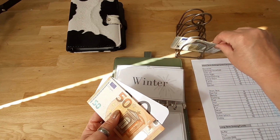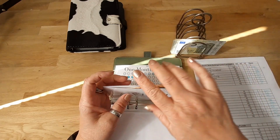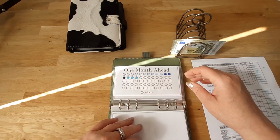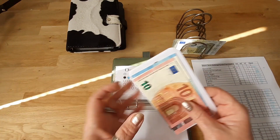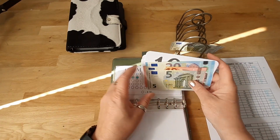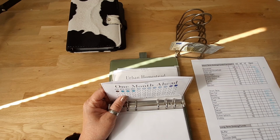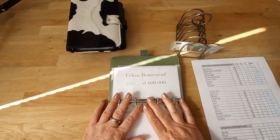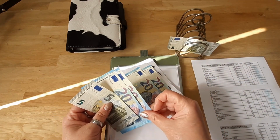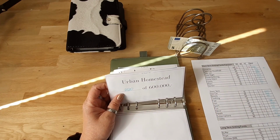Christmas and New Year's Eve is getting 5. 155. 1 month ahead is getting 5. 500, 600, 700, 820, 35. 835. We're getting there. Slowly but steady. My urban homestead, my fun envelope. 100, 220, 40, 60, 85. 285.